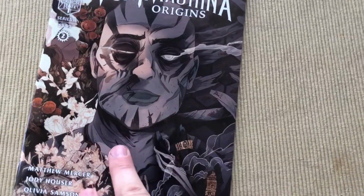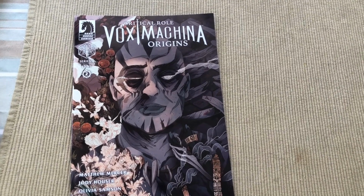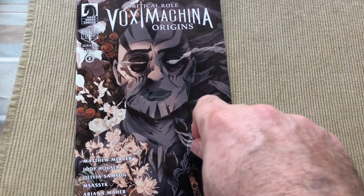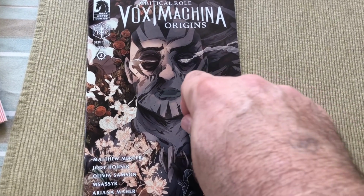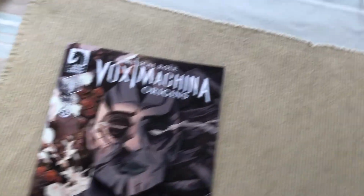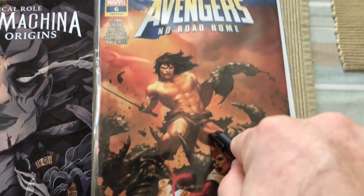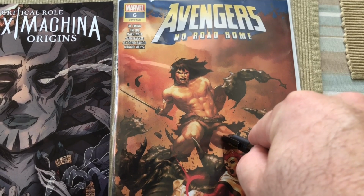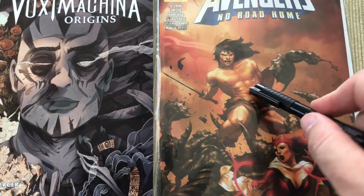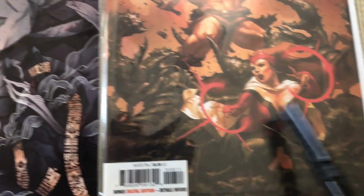But yeah, Vox Machina. If you like the show, if you like Critical Role, and you just want a little extra material, this might be for you. If you like fantasy action comics, more like Conan the Barbarian stuff, this will be the next review. Avengers No Road Home. Look at how dynamic that pose is, right? That's nice. You got Scarlet Witch down here. She's actiony, looks like she's moving.